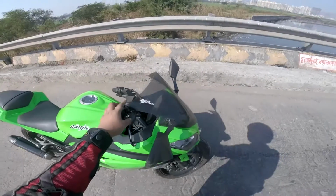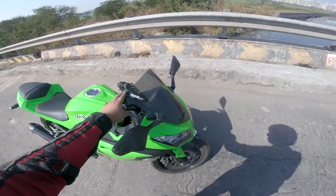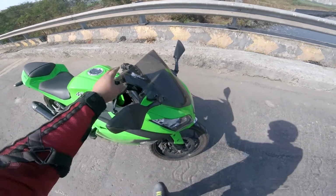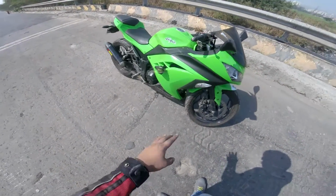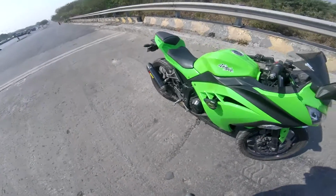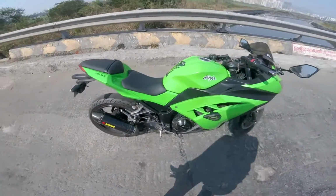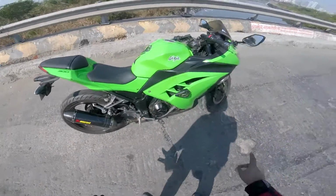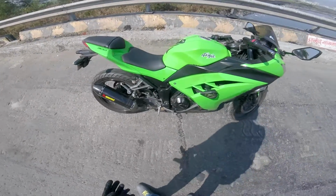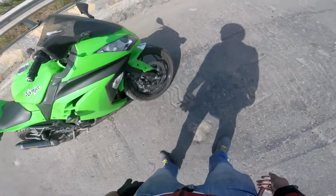The windscreen has definitely helped in terms of wind blast. It is the zero gravity double bubble. I have not touched the brakes, though I have tweaked them a bit. The braking is good. The next change would be the Brembo pads, not the lines, just the pads. In terms of the oil filter, I've been using the normal Kawasaki oil filter.